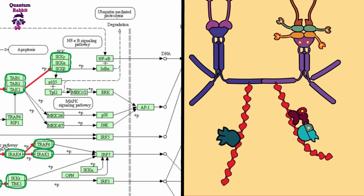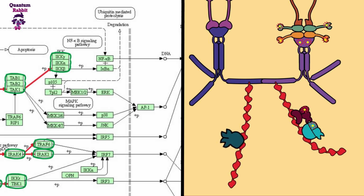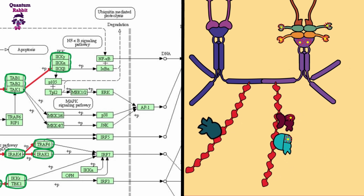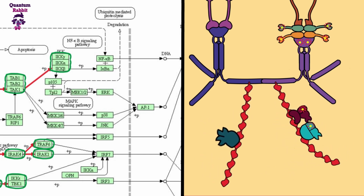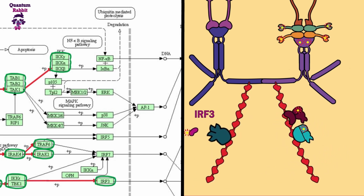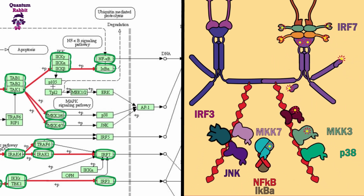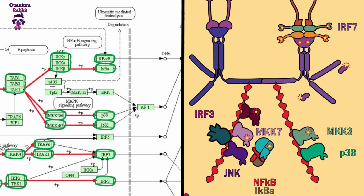From the protein complex of toll-like receptors 3, which predominate in epithelial cells of the respiratory tract, the TBK1 proteins begin to phosphorylate IRF3 regulatory proteins. From the protein complex of toll-like receptor 7, the IRAK1 proteins phosphorylate IRF7 regulatory proteins. The NEMO complex begins to phosphorylate inhibitor proteins of nuclear factor kappa B. And TAK1 proteins phosphorylate MAP kinase proteins, and these phosphorylate P38 and JNK proteins.